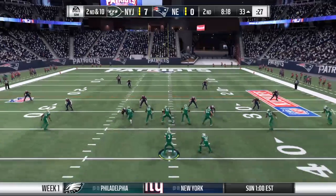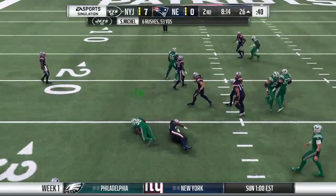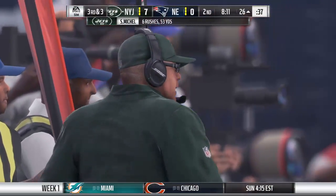Well, you know a coach said that, right? Yeah. Not an actual player. Not a chance at all. Way easier said than done. Working his way for a gain of 7 to the 26.